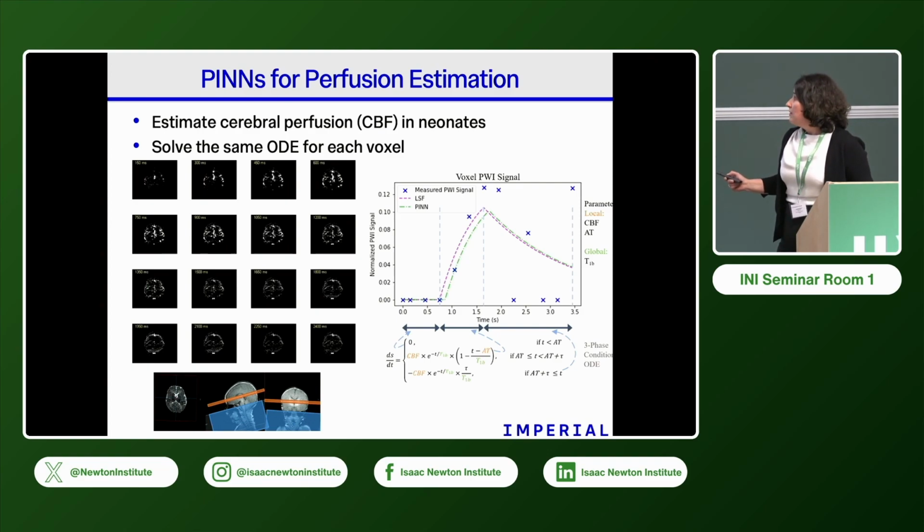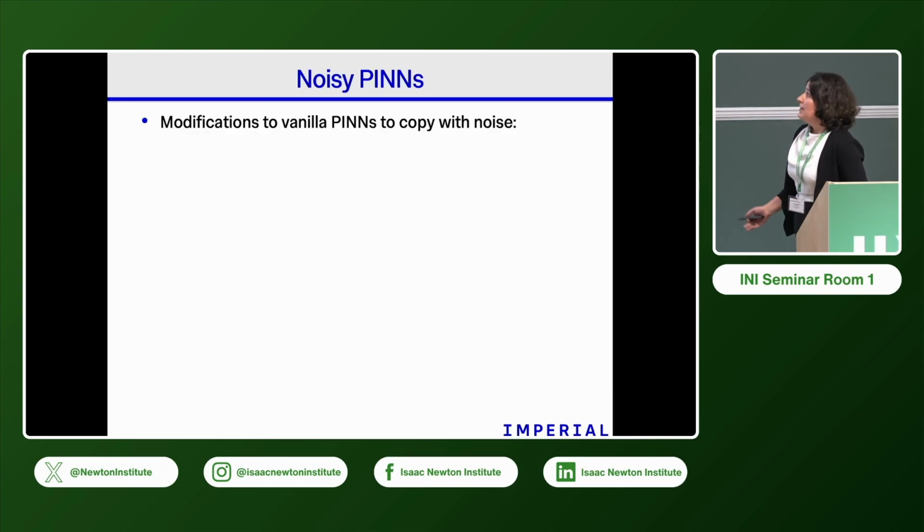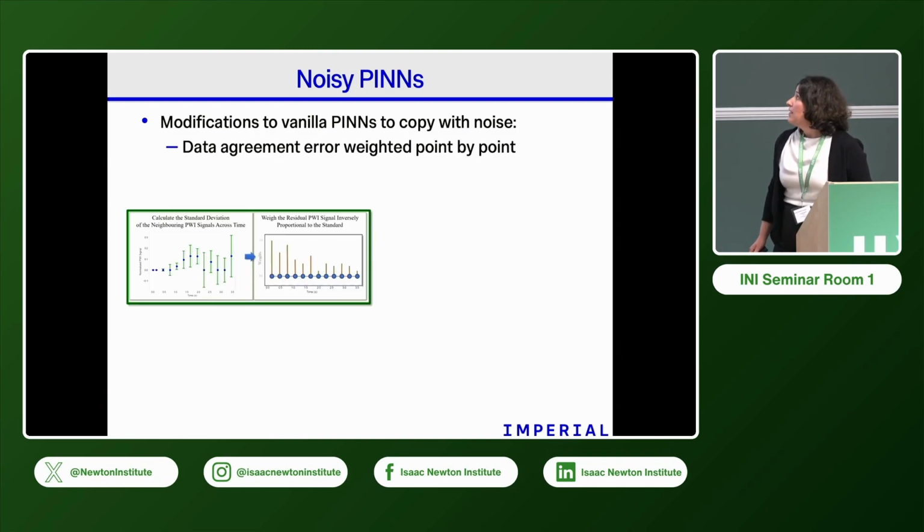And the other parameter in the model is global, the T1 of blood. So this is the typical solution for the ODE, and this is a typical set of data. You can see noisy was an understatement of how bad it is. So we made some modifications to cope with this.